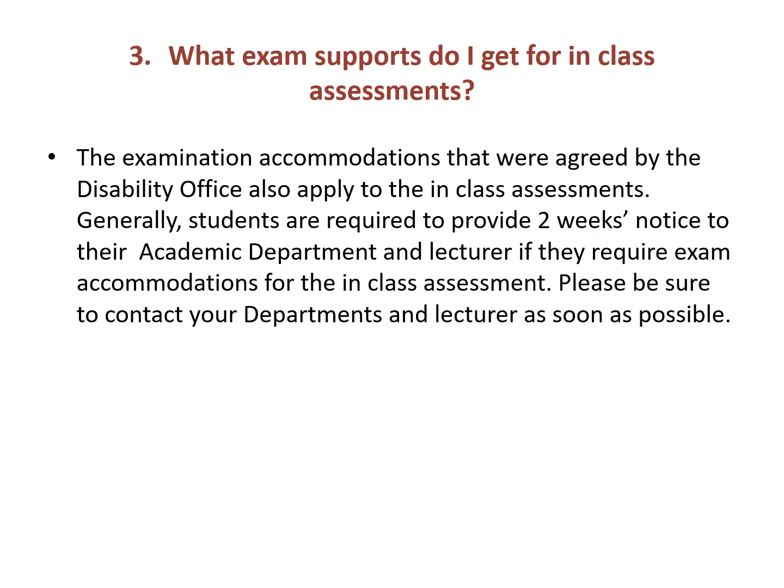What exam supports do I get for in-class assessments? The examination accommodations that were agreed by the Disability Office also apply to the in-class assessments. Generally, students are required to provide 2 weeks' notice to their academic department and lecturer if they require examination accommodations for in-class assessment. Please be sure to contact your department and lecturer as soon as possible.